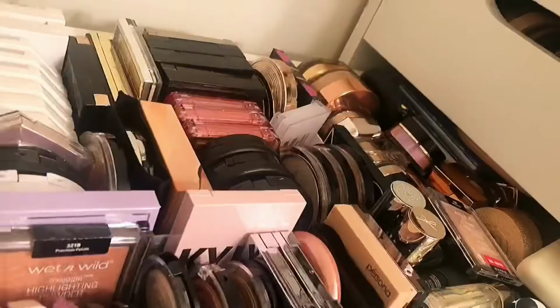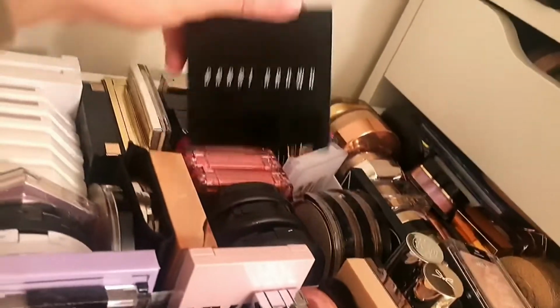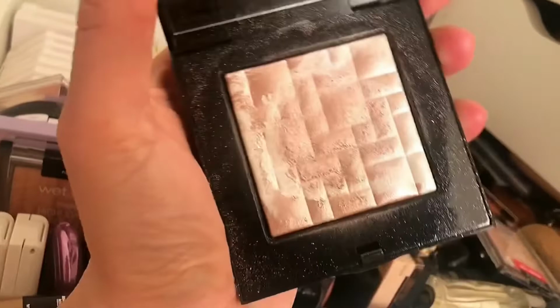And then highlighters. You know what? I want to use this one from Bobbi Brown. Let's see. Is this the one? Yeah, this is Pink Glow from Bobbi Brown. And I think this would be a really pretty highlighter with this look.